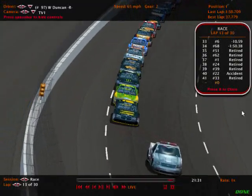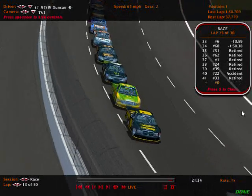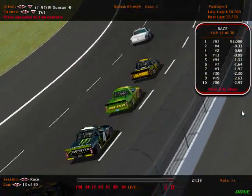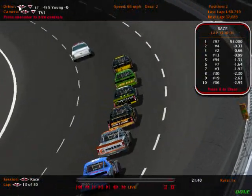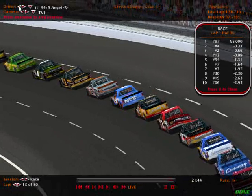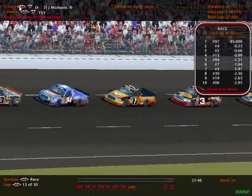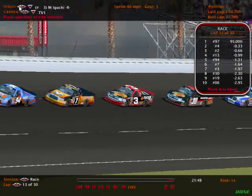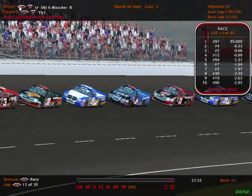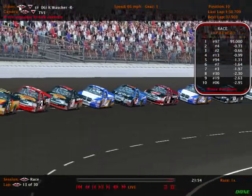We're going back to green on lap number 14 of 30. Jeffrey Finguy is out of the race. Result at last incident: William Duncan is the leader after pit stops. Second is Sam Young. Third is Dylan Young. Fourth, Kurt Mason. Fifth, Sean Angel. Sixth is Joshua Michaels. Seventh is Makoto Iguchi. Eighth is Kyle Sinoski. Ninth is Derek Williams. And 10th is Chris Washer.